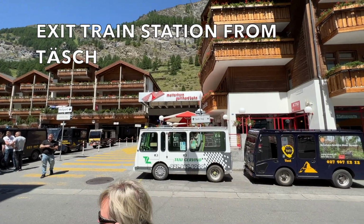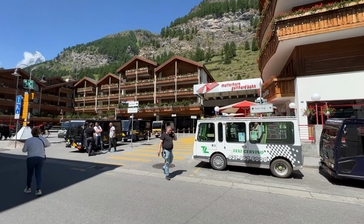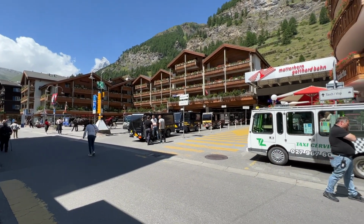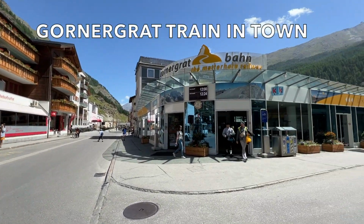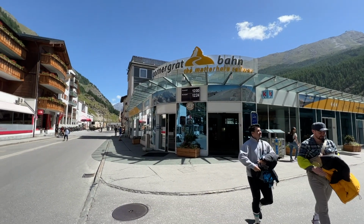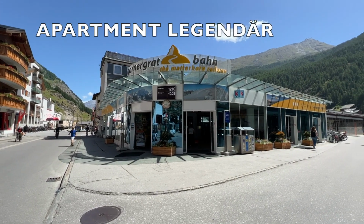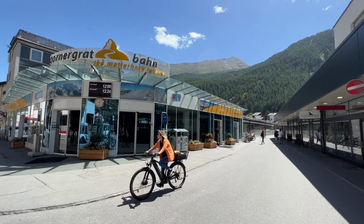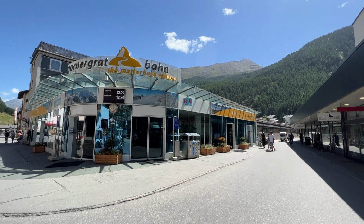Come off the train from Tisch, and these are lines of taxis that you can take to your hotel. If you're like us, or if you want to go to the Gornergrat, this is the train that goes on the outside of town, and we will be taking the Gornergrat Bahn to our first stop. Only some of the trains go to that spot, but we bought a round trip ticket, which is good for 10 days. So we'll take the train there and take the train back and then walk everywhere in between.